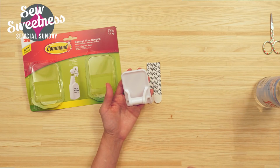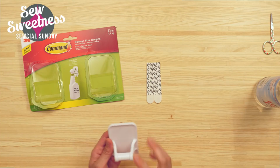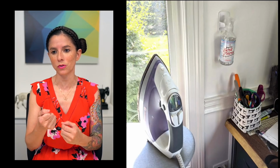So I took a photo before the show of the bottle that I placed on my wall. Danny's going to put the photo on the screen really quick. And very simple, as you can see, there's my bottle of Best Press on the wall, nice and handy. And then if I ever decide to take that hook down or move it to a different place, then I can just remove those little tabs at the bottom and it'll come right off the wall. So thank you to Christina for recommending this. It's the little things, but certainly helpful with sewing room organization.